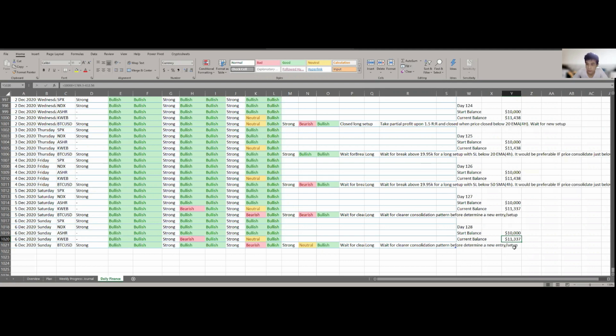First and foremost, the balance, as you can see, remains the same. Although I've entered a couple of trades set up yesterday, there isn't any that is being closed, so there isn't anything reflected in terms of the balance.